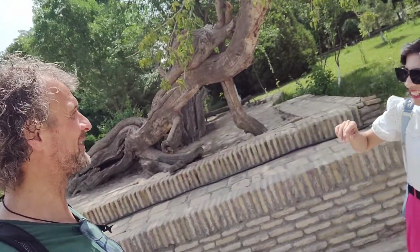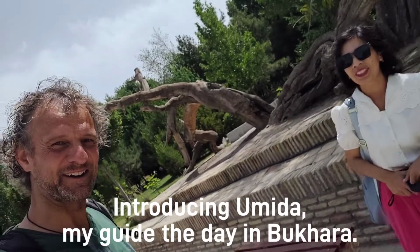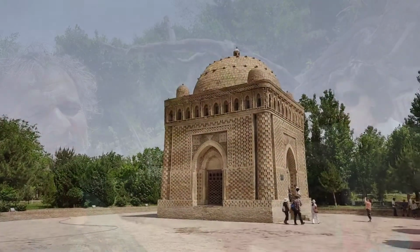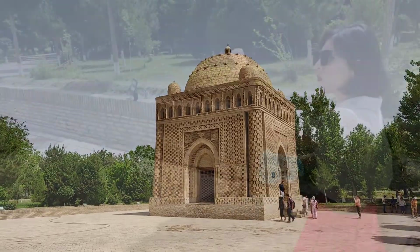We start here at this mausoleum park. Samani, so this is the first. Samani was a king of Bukhara at the end of the 9th and the beginning of the 10th century. He built this mausoleum for his father.